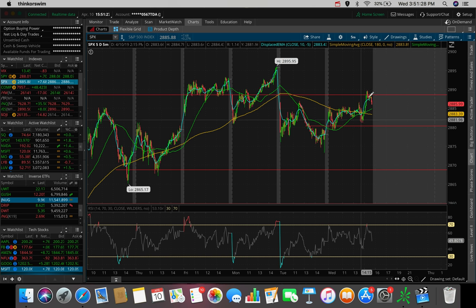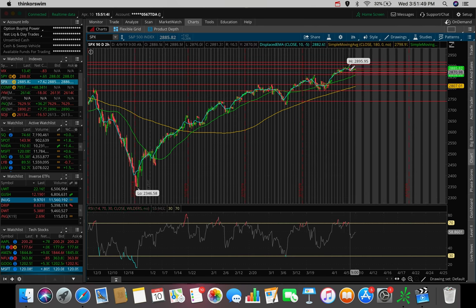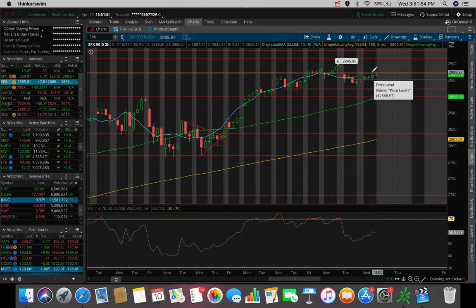We saw the push from 2880 all the way up to about 2890, where it seems like we're getting rejected now by that same resistance that was once a support a couple of days ago at 2890. So guys, the S&P is recovering decently today, right? Not a crazy recovery day whatsoever, but it is a slight recovery day. And again, we are right under that resistance at about 2890. And on the intraday charts, it seems like we are getting rejected there.